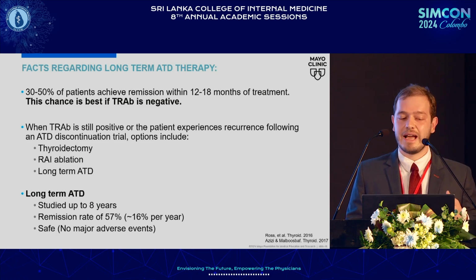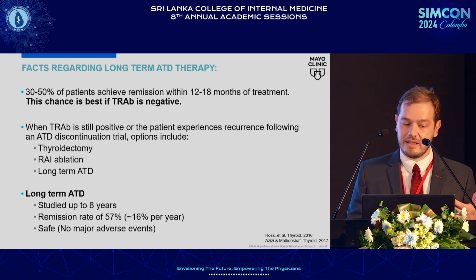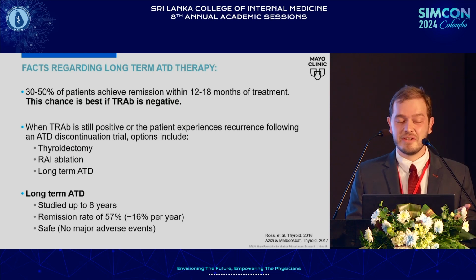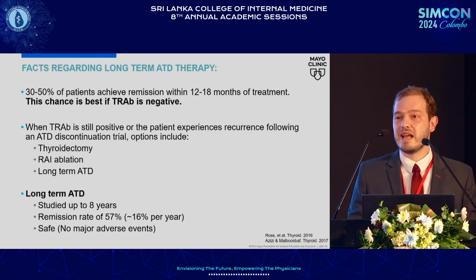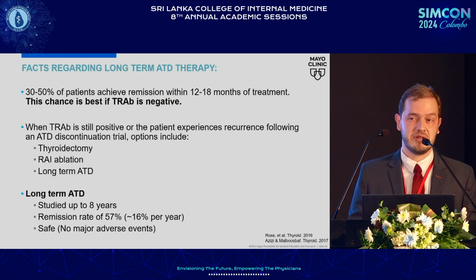So you can still achieve some remission for the patient. It is safe. The additional rate of remission is probably around 16% per year, up to 5 to 8 years. So I think it's worth giving the patients that additional chance of remission. It has been studied for up to 8 years. This patient has only been on it for like 2 years. So I would say if you have a patient that has only been on therapy for 2 years, give it a chance for up to 8 years, worth the risk, especially if it's a low dose.